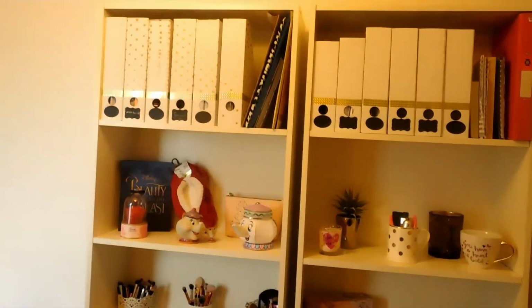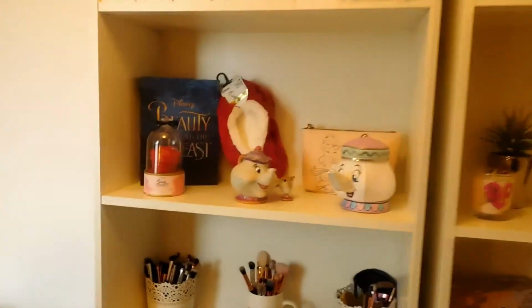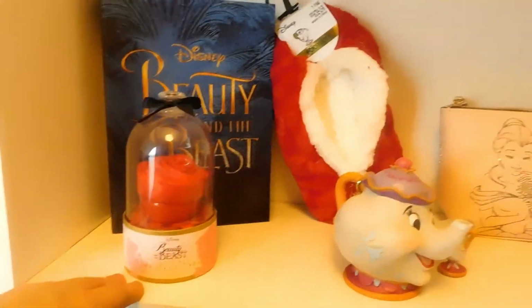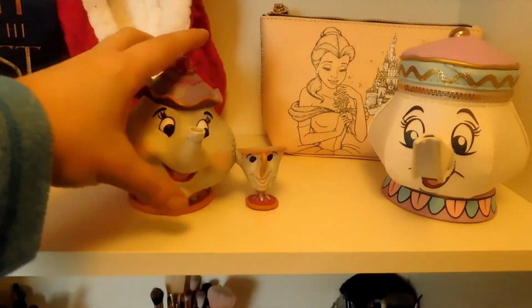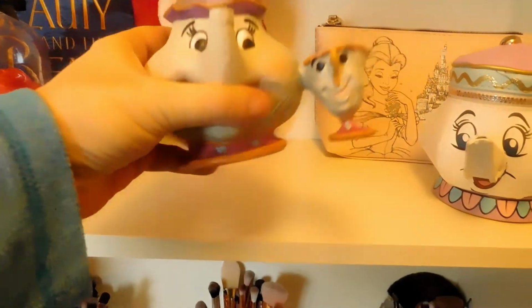So two big bookshelves with all stuff to do with blogging and things. Then this shelf is my favourite shelf. This is my Beauty and the Beast little collection coming up now. My daughter spent a fortune on this for Mother's Day.